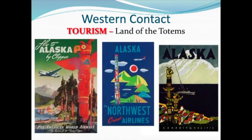These are some posters from the 1920s and 1930s from a number of airlines, cruise companies, and the Trans-Canadian Railroad touting the tourism of Southeast Alaska. And all of them highlighted the tribes of the Northwest Coast, calling this area the land of the totems, talking about the totem poles. It was so prominent and so unique to this area.